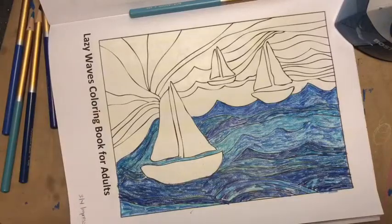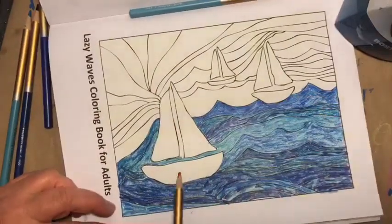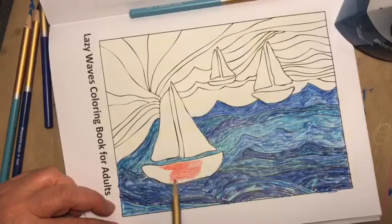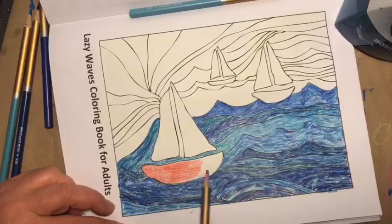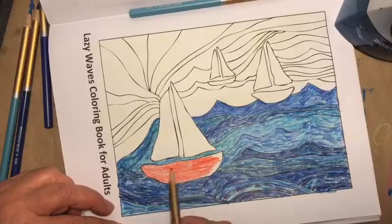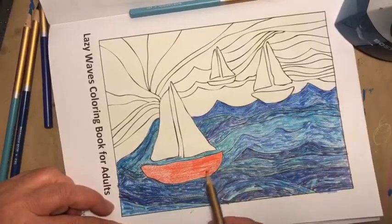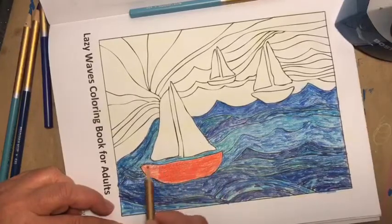So let's take a look at our boats, and let's pop a nice color in there. Here's a coral. I'm going to give it a solid base with this coral, a contrasting look. Nice contrast between the vivid, short, textured strokes and a solid base or bottom to this boat. Give it a little bit of heavy pressure here.